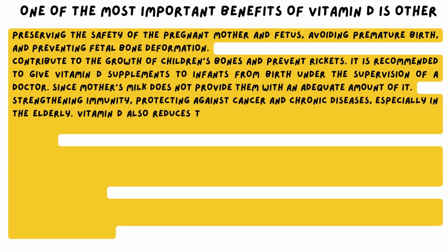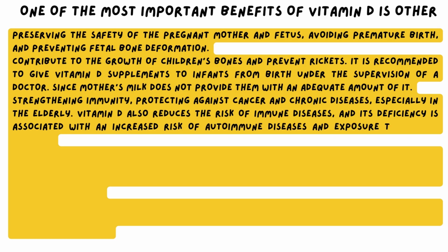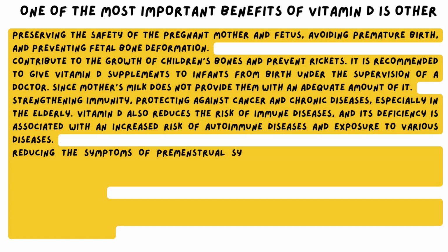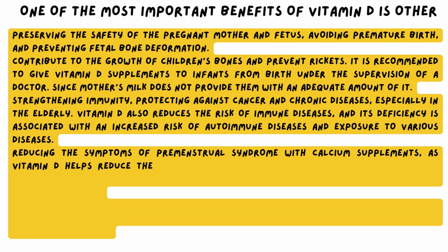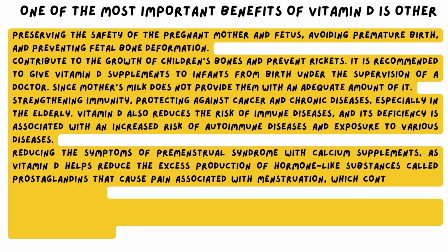Vitamin D also reduces the risk of immune diseases, and its deficiency is associated with an increased risk of autoimmune diseases and exposure to various diseases. Reducing the symptoms of premenstrual syndrome with calcium supplements, as vitamin D helps reduce the excess production of hormone-like substances called prostaglandins that cause pain associated with menstruation, which contributes to reducing this pain.